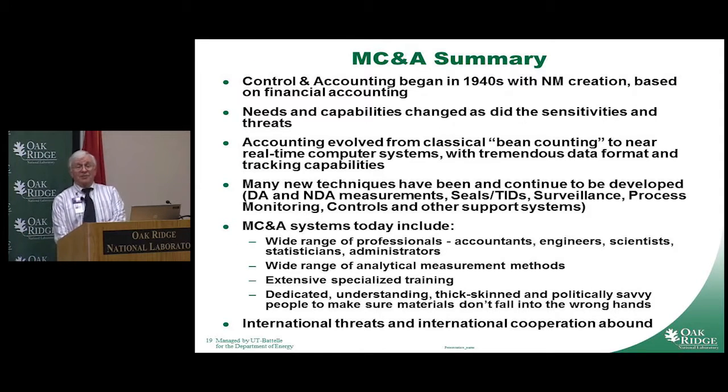So let me summarize. A lot of the control and accounting started in the 40s with nuclear material creation. Nuclear material being the ones that we're talking about in the weapons cycle and the power use cycle. And it was a lot based on financial accounting. Certainly the needs and capabilities changed, as did sensitivities to these materials, and the number of people and countries who had these materials. Accounting evolved from, I know, the first time I went into MC&A, a lot of the bean counters were still there. Referred to them just like you would an accountant in a bank. They can count the pennies. Well, it's not that simple.